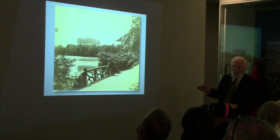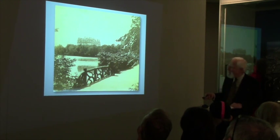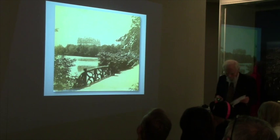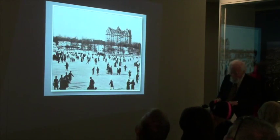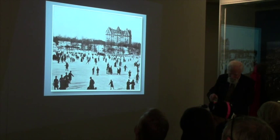What you might not be able to see is this chap in a straw boater leaning on the little bridge. I had this photograph, which I had found in an antique shop, badly framed. It's an original photograph. And I had it for quite a while before I noticed that that fellow was there.